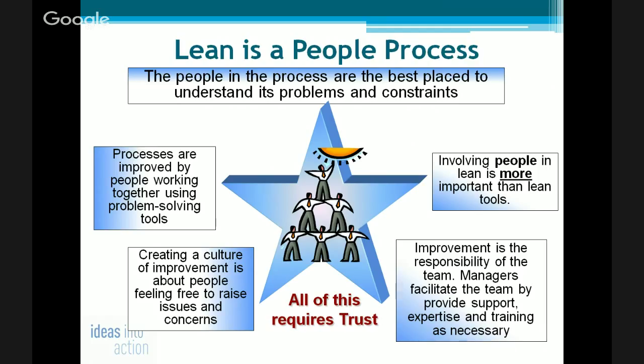Management to trust that employees will do the right thing and work for the good of the organization, and employees to trust that their managers will support them and not try and blame them or somehow punish them for identifying mistakes.